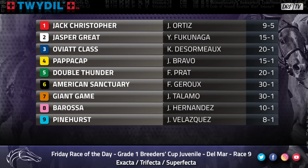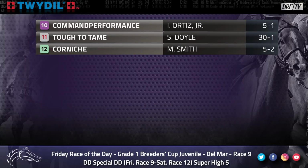2-year-old championship honors on the line. Mike, you got the best in the East, Jack Christopher. You got the best in the West, Corniche. Yeah, the two favorites, the two likely horses to beat in this race, bookend the field. They're both gonna take their share of money. It feels like, Dan. I guess we'll see how it plays out.